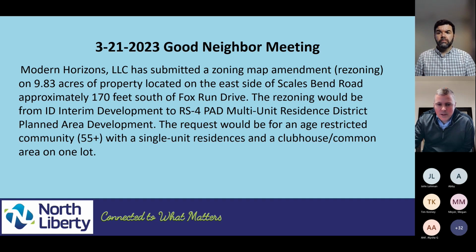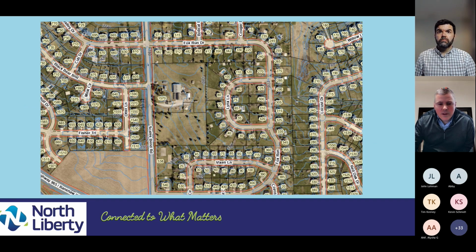They indicated on their application that this would be for an age restricted community with 34 single unit residences and a clubhouse common area on one lot. Here's the property location. I can scroll back to this if we have questions about the area, that would be fine. Just want to go over a couple of ground rules.